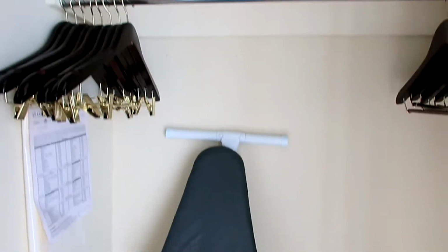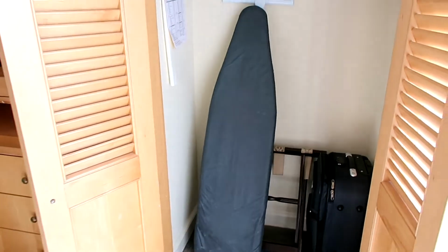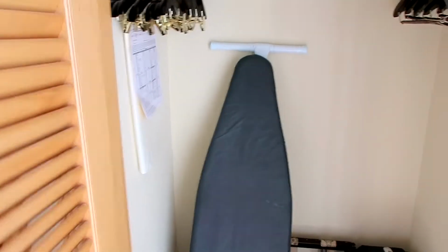Each room has an iron, very important, especially when our dresses get wrinkled. And then also an ironing board. So that's cool. That was a quick tour of our room, and hopefully I got all of the small details.